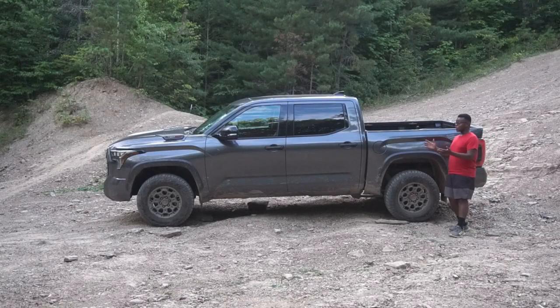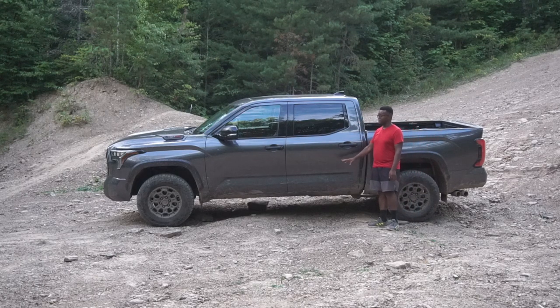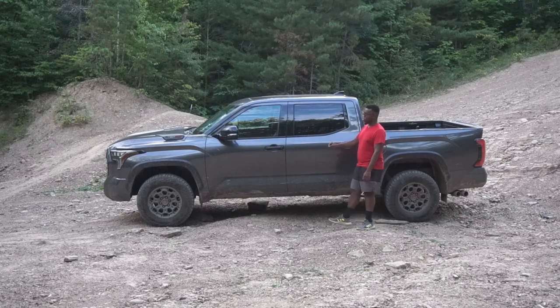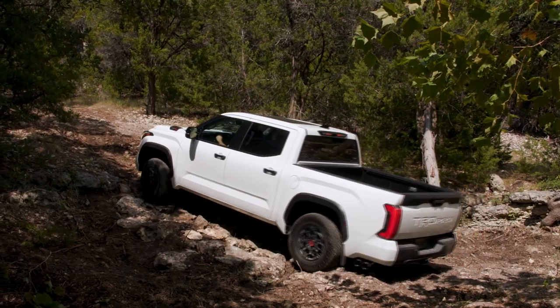So the Tundra is long, especially for being an off-roader. In town, and for actually being useful, that's another story. But this has a 145-inch wheelbase. That's pretty long, so you have to keep in mind to not take this on really tight trails. Also, approach angle is 26 degrees and departure angle is 24 degrees.